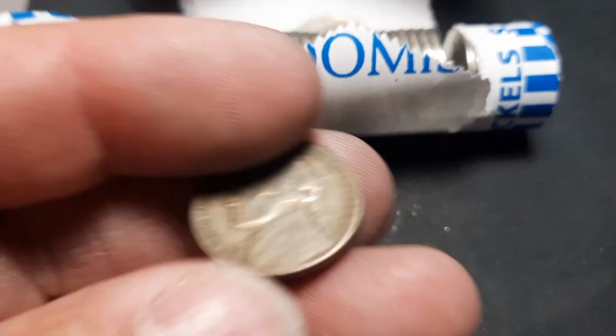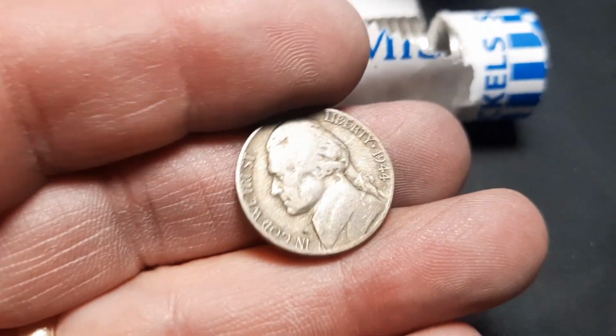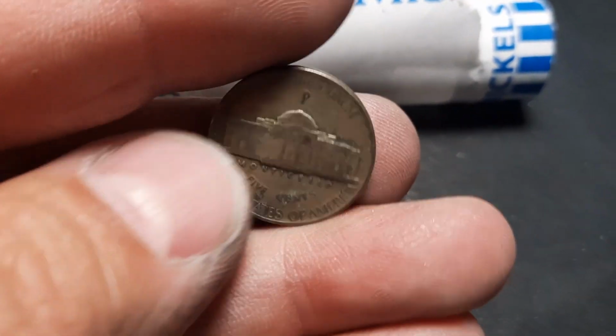And we have a 1944 out of Philly. There we go. Silver in box 3. There ain't been much else, so glad to see that.